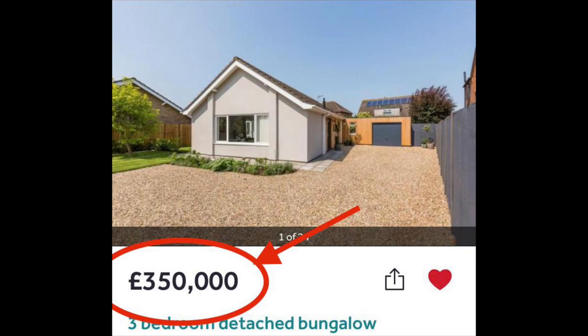Because if you can remember, before I purchased the property, one had already sold around the corner for £350,000, and we're now in a property boom. So I'm really convinced that I've added more than £100,000 to this property.